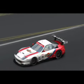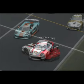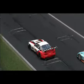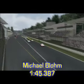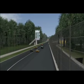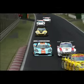They just completed their season opener at Monza with only one team missing, so the grid was pretty full, so it looked to be an exciting race. For qualifying, the track was wet but was drying up. With only 30 minutes available, it was a tense session. At the end of the session, Michael Blom, driving a Ferrari 550 Maranello, took his first career DGTRS pole with a 1:45.387. From the start, pole sitter Blom took off and never looked back.